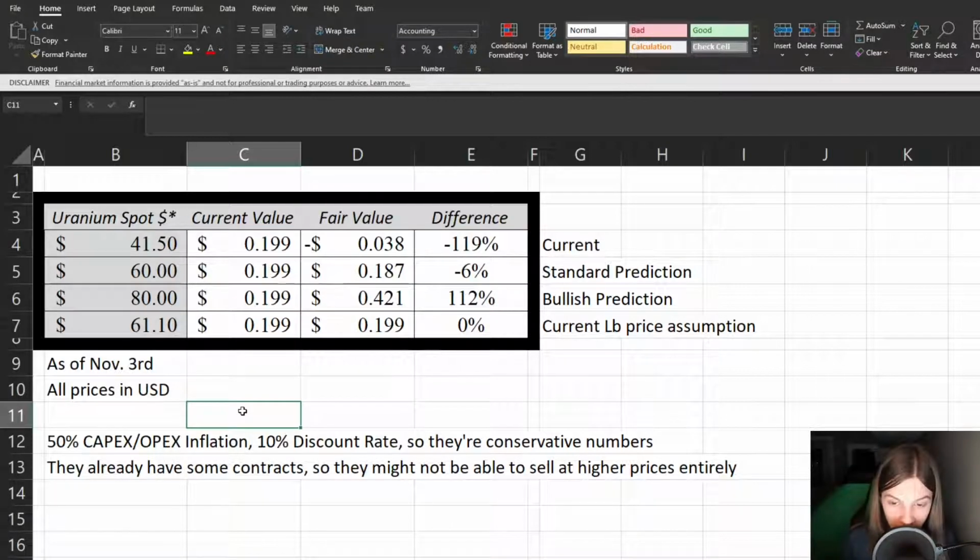which, compared to lots of the other companies at these prices, a lot of the companies at these prices are barely even profitable when we're talking at $60. Well, that's an exaggeration, of course, but they'll be in the range of $80 to $100 to be a fair valued company right now when we're talking uranium spot price. And so the fact that you only need $61.10 to be fair value, that is insane.